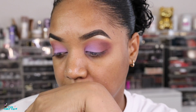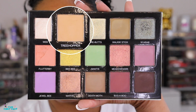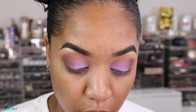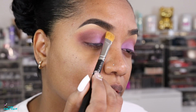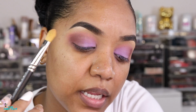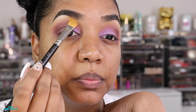So we're gonna touch it just a little bit, then we're gonna go in with Tree Hopper, which is the tan shade, and let's just blend that out a little bit, because that got a little bit too intense. It went from 0 to 100 real quick, but with this tan shade, it's gonna tame it for our darker skin tone. So let's just blend that guy out a little bit. And that actually looks pretty nice with the tan. Ooh, the tan shade you can use, that's Tree Hopper, you can use it in the crease line as well as a transition blending shade. All right, that looks pretty good.